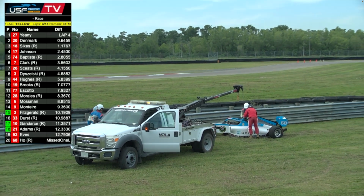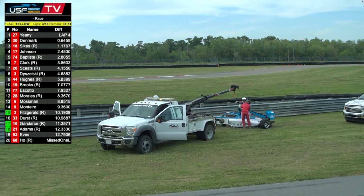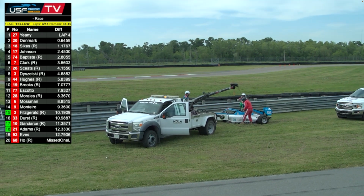Christian Brooks now into the 10th spot. Brooks started 9th, runs 10th. Escoto 11th, David Morales 12th, Frankie Mossman 13th, Nicholas Montiero in 14th spot, Adam Fitzgerald in 15th.